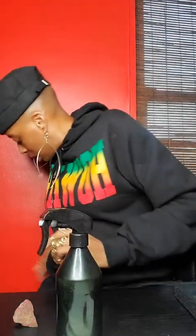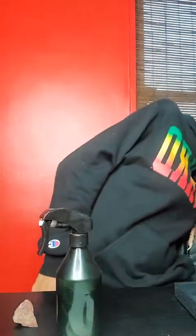Red jasper. Matter of fact, I have a little bit. Oh, I'm looking for something that's right in front of my face. It be like that sometimes.